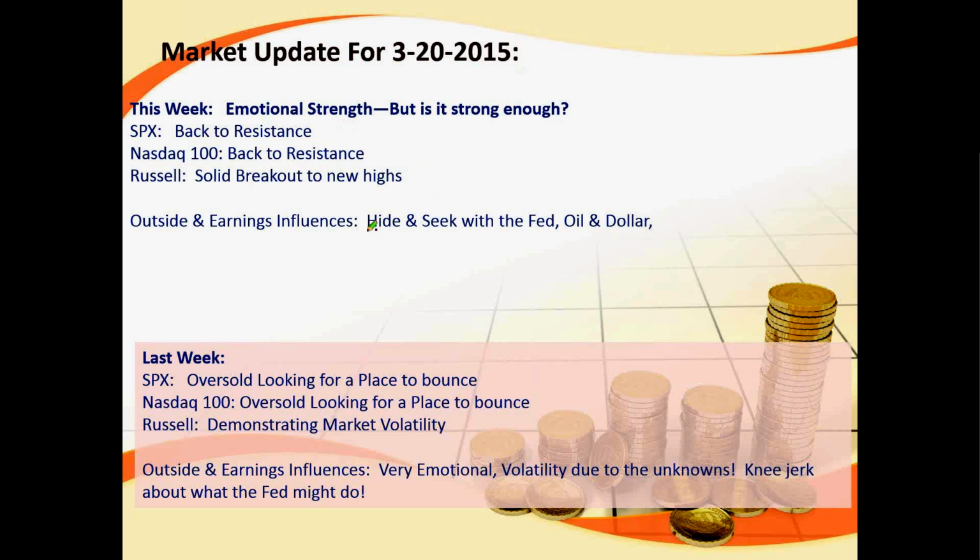Outside influence: the market has just been playing, almost all year long, what I call hide and seek with the Fed. What I mean by hide and seek with the Fed is basically trying to guess what the Fed's going to do, and that's why on Wednesday after the Fed reported, we saw the market rally very strongly. Why were they rallying? They were rallying because the Fed came out and said the economy's not looking quite as good as we thought it was going to be, so we're not going to be in a hurry to raise rates.